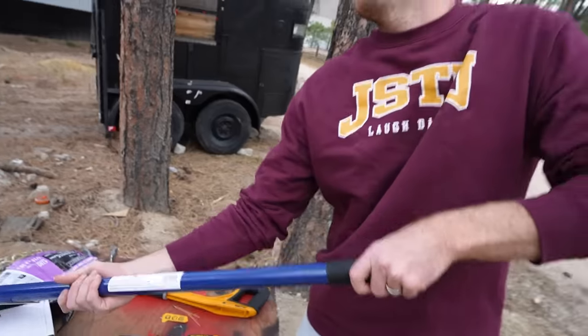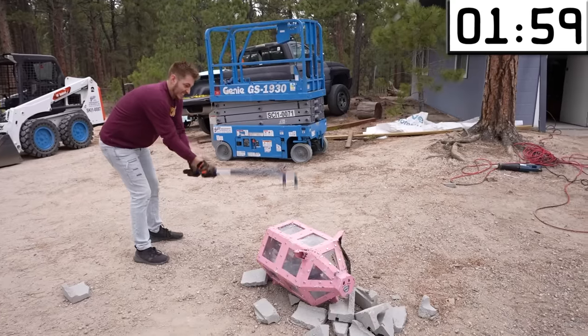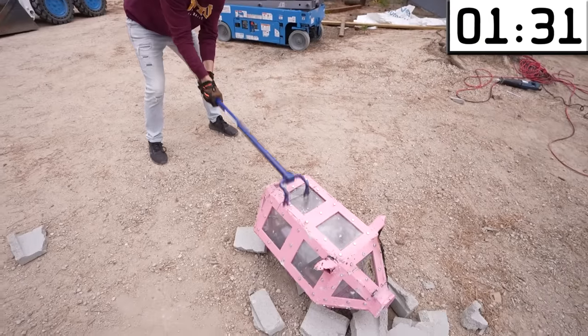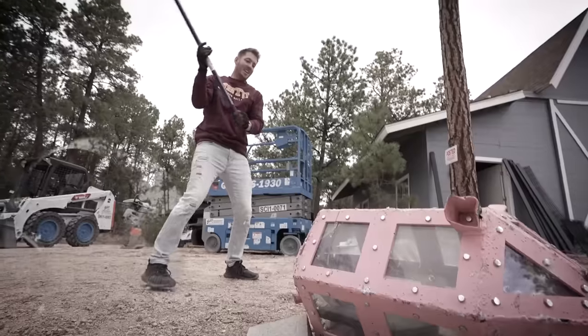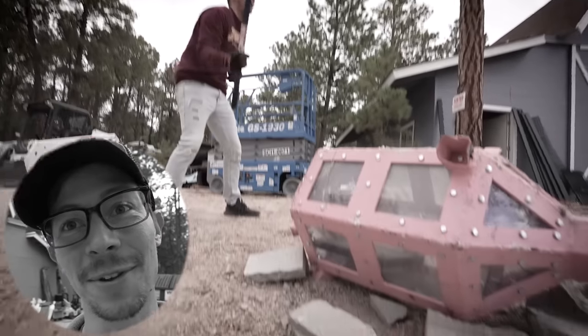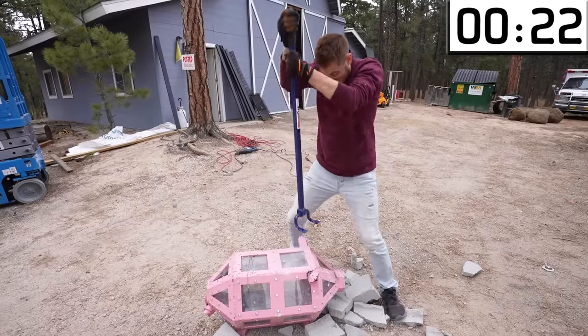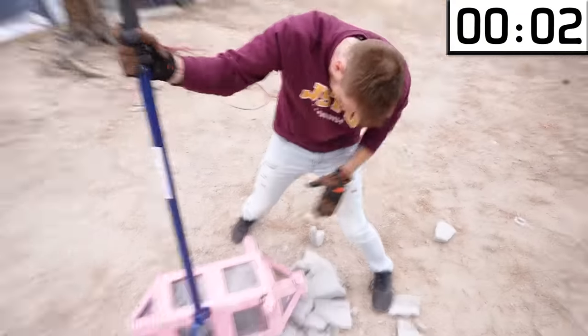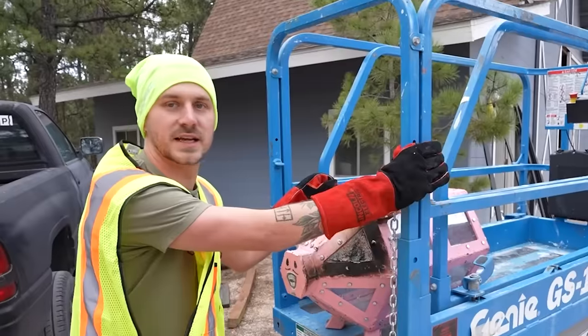I wanted the super plunger. I have to tell you, it doesn't matter how much you spend on tools if you don't get the best tool for the job. This is the worst tool. Time. My next tool of choice is the scissor lift.